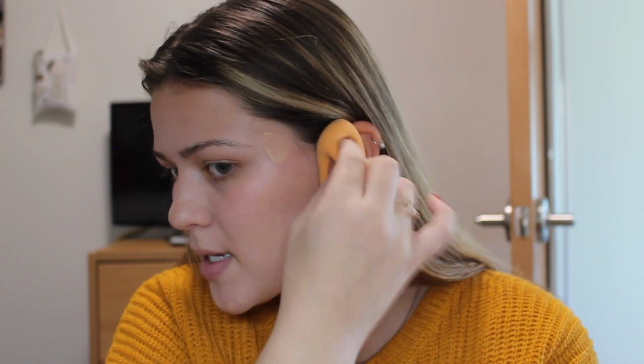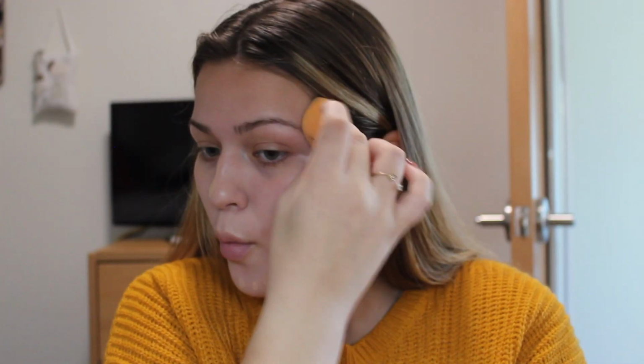This side always, for some reason, ends up having more coverage than my other side. And then I just do the same thing with my forehead. Instead of applying the dots all around my face all at once, I find that applying it in sections helps to keep it looking a little bit more natural.